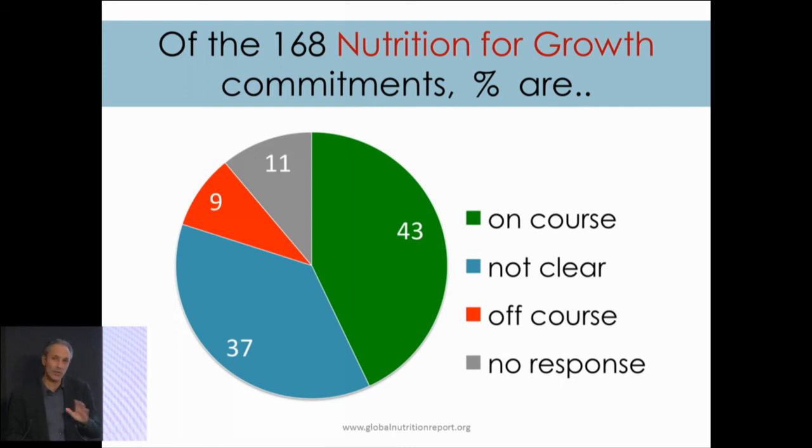We did an assessment of all those commitments. We wrote to the 100 signatories. We said, this is what you said you would do. Tell us what you've done in the last year and a half. So we didn't, and they told us, and we had to take it at face value.